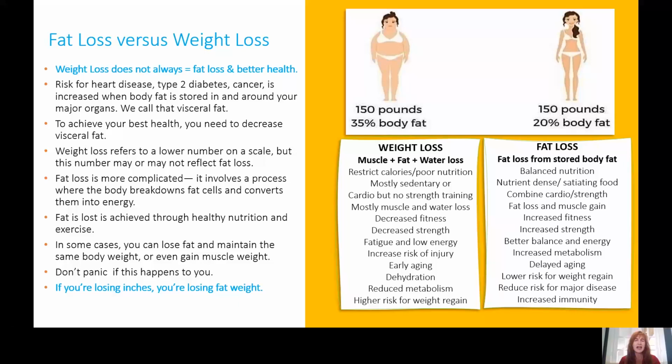So to achieve the right kind of weight loss, you need to consistently follow a healthy food plan and balanced fitness routine. Weight loss done incorrectly can drop the number on the scale, but you won't get the same health benefits or appearance. So the chart on the screen gives you an idea of how weight loss versus body percent fat loss affects your health and appearance.